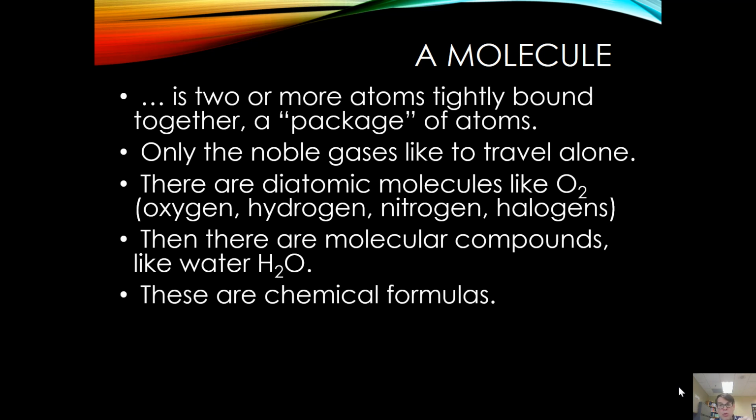By the way, H2O and O2 are called chemical formulas. The 2, in both cases, is a subscript. It means two of them, but the two go together. There's a difference between putting the 2 in front of the O or in front of the H. If you have two O2s, then you have two molecules of oxygen. O2 means that it's a package that goes together as a package of two oxygens.